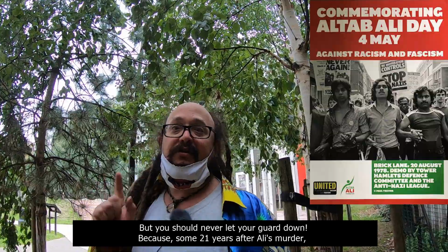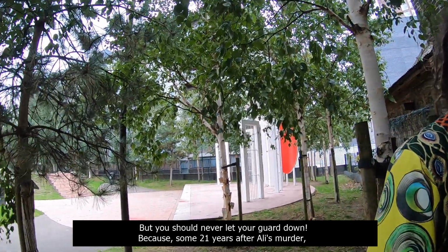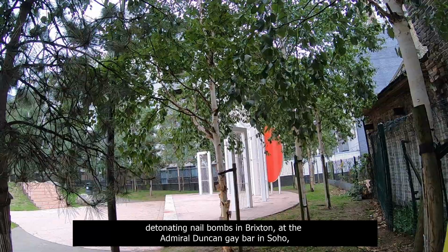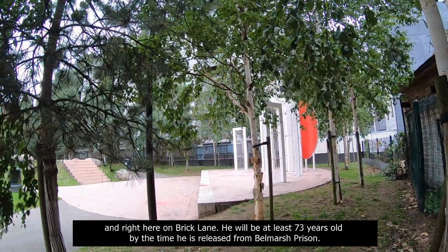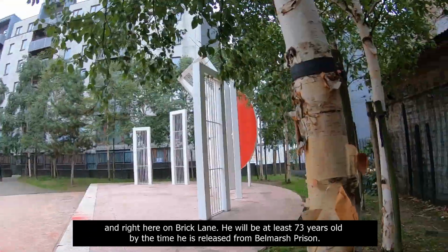But you should never let your guard down, because some 21 years after Ali's murder, neo-Nazi David Copeland, who would have been 1 year old when Ali was killed, tried to start a war by detonating nail bombs in Brixton, the Admiral Duncan Gay Bar in Soho, and right here on Brick Lane. He will be at least 73 years old by the time he is released from Belmarsh prison.